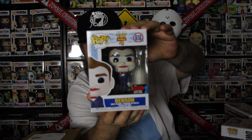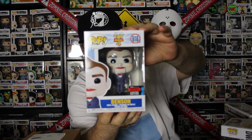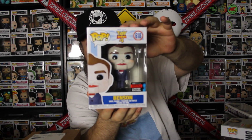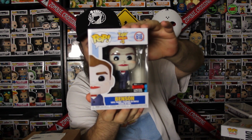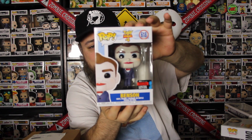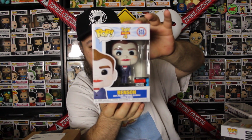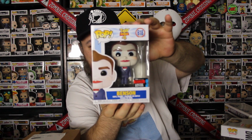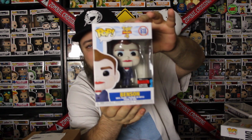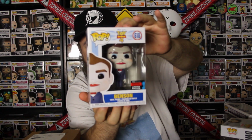The only common that we have from this set is the alien. We have the exclusive Buzz from Amazon, exclusive Woody from whoever that was from. Barnes & Noble had the Bo Peep. There was a Flocked Bunny and Ducky that we got. There was a GameStop Forky that we got. There was a Gabby that we got. We bought Jesse too. So we bought Jesse and the alien. Those are the two commons we bought. But everything else was the exclusives. So we don't have Duke Kaboom and we don't have Combat Carl.